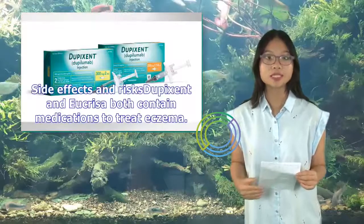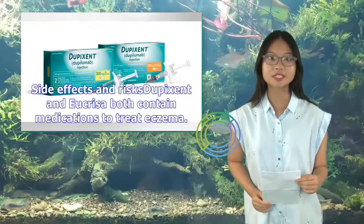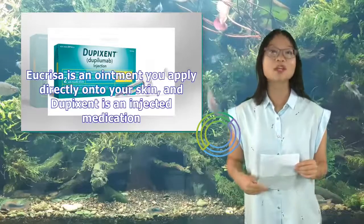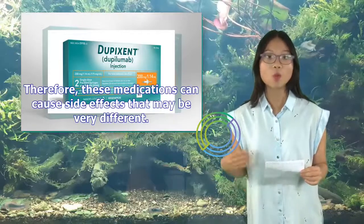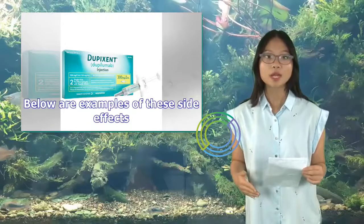Side effects and risks. Dupixent and Eucrisa both contain medications to treat eczema. Eucrisa is an ointment you apply directly onto your skin, and Dupixent is an injected medication. Therefore, these medications can cause side effects that may be very different. Below are examples of these side effects.